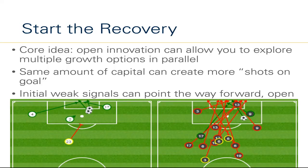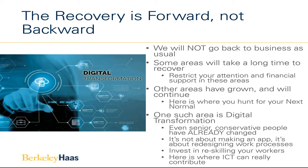The next part of this is we have to start the economic recovery, and open innovation has a role to play here as well. Here, it's the knowledge flows from the inside going out to the surrounding environment. And the idea is that we invest small amounts of money to probe for new market opportunities. And the same amount of capital can be used to create more shots on goal that will generate initial feedback that you can think of as weak signals that can then be further explored and then amplified to point the way forward. And indeed, as we come out of the pandemic in 2021, it's clear that we're not going to go back to where we were before, but indeed we are going to go forward.